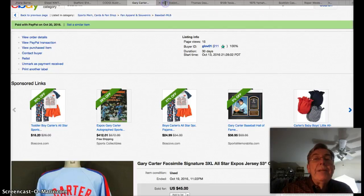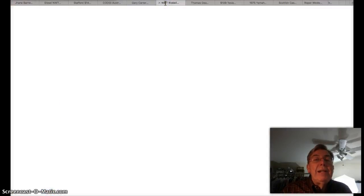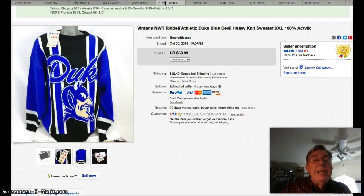Next up is another cool item. We paid $10 for this. It's a brand new with tags vintage Riddell Athletic Duke Blue Devil shirt. The only mistake I made here was that I could have gotten 2 of these, but the second one didn't have the tags on it. So I only bought the one with the tags, and I paid $10, sold it for $60, $59.99 plus $12 shipping, and a really cool shirt. I'm sure someone at Duke grabbed that. And if you see these, Riddell, they're very vintage.